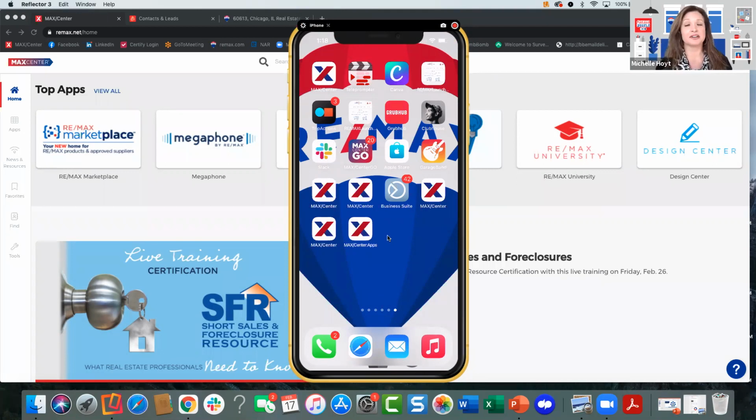For those of you on Android, on Chrome, when you're logged into remax.net, there's three little dots in the top right corner of your browser. Click that, it'll give you a drop-down menu, and one of the options is to add to home screen. And that's what you can do with Max Center on your Android, okay?